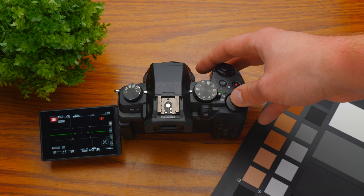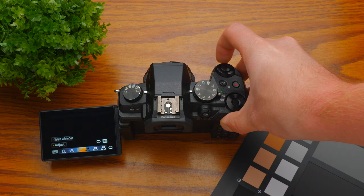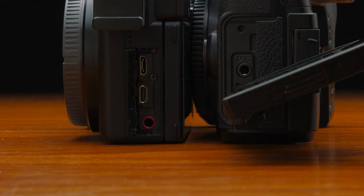But if you press the button that's on the shutter speed dial, it will then change to your ISO for the back dial and to your white balance settings for the front dial, and this is really handy when shooting on the go. Both of these cameras have function buttons and a custom menu of some sort that you can create or change for your needs, along with a mic jack.